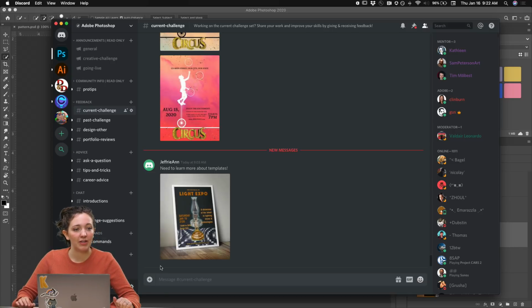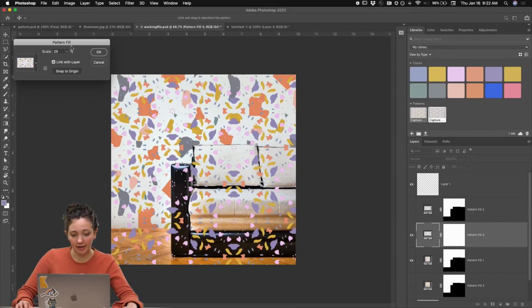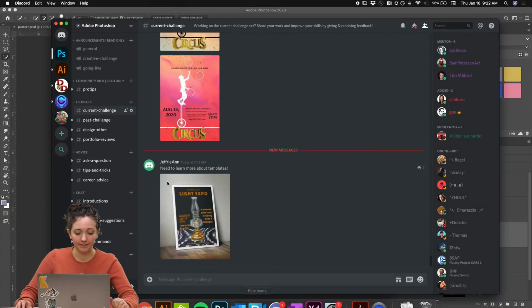Could the create from image element be turned into a seamless file as well? Yeah, it already is. So these patterns are seamless. Bada bing, bada boom.